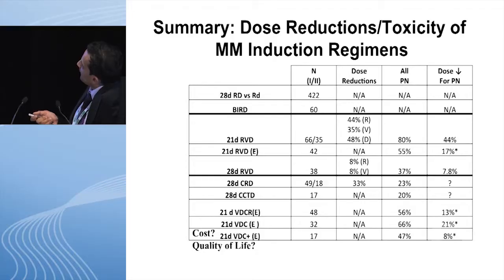And the other thing, in terms of the toxicity of these regimens, is very limited data. In fact, I was trying to really look to see what percent, for example, in particular had dose reductions, which I think is an important measure of how well patients tolerated this.